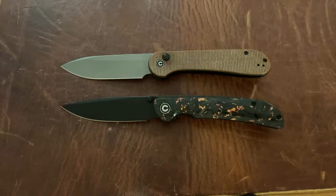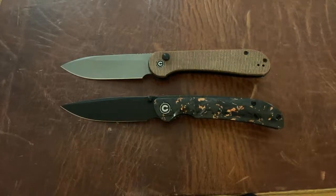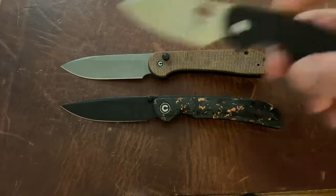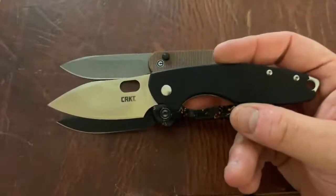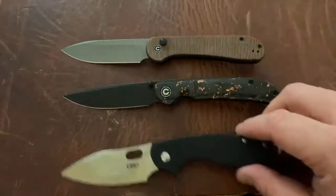And then Spyderco is starting to inch up in prices. So really, a lot of the other brands are coming in and making vast improvements, and CRKT is one of them. I saw somebody mention the Pilar 3, which I happen to have with me. It's a knife that I'm going to be reviewing shortly.